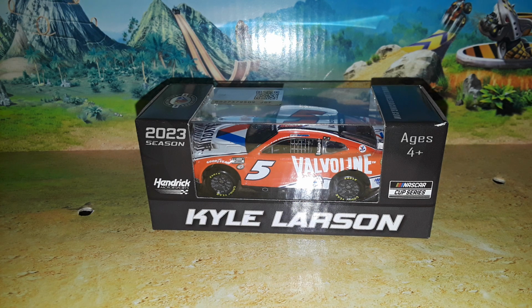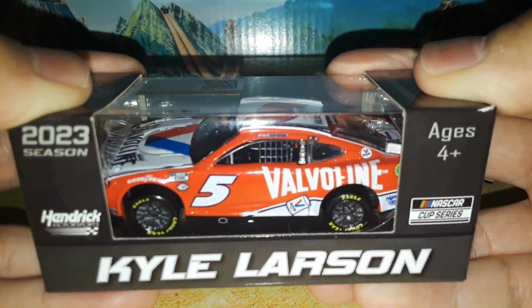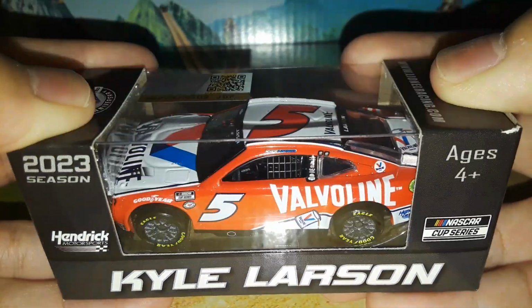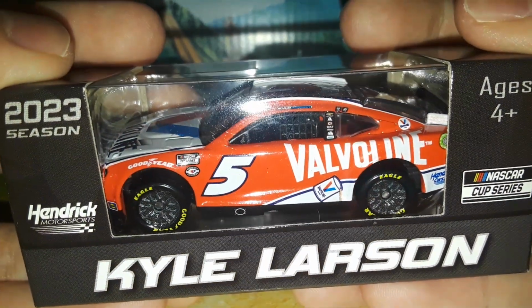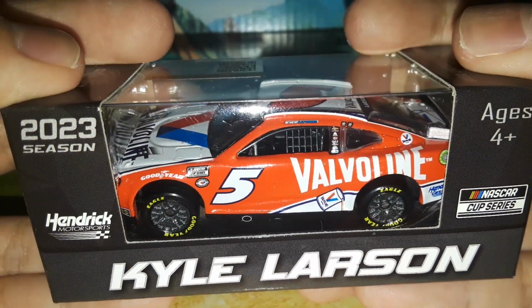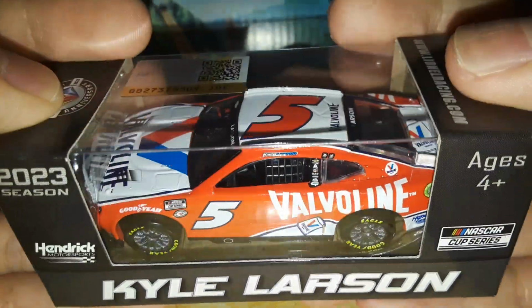We are back with another 2023 diecast review, with another Kyle Larson 2023 diecast right here. Here's Kyle Larson and his 2023 Valvoline Chevrolet Camaro ZL1 for Hendrick Motorsports. Yes, another iteration of the Valvoline paint scheme for Kyle Larson, which came out in 2021, kept the same for 2022, just a bit modified for the next-gen car, and now the 2023 iteration of this car.